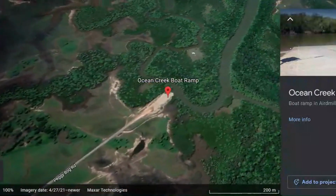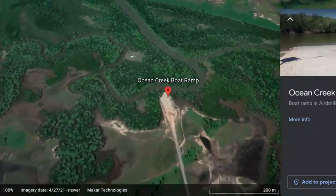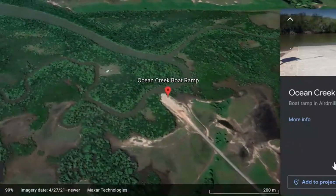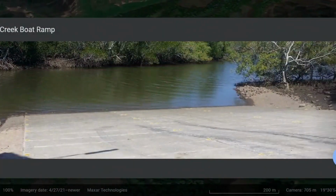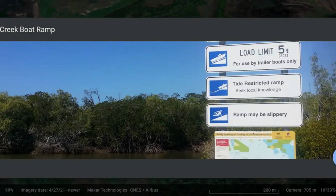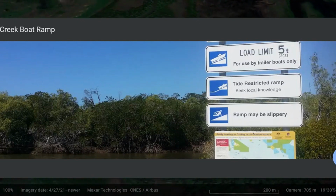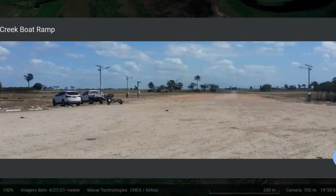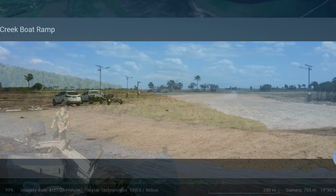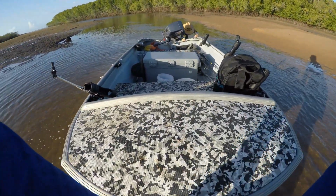It's good for finding out how to get there, what the access is like, what sort of facilities they've got. You can see here using it at the Ocean Creek boat ramp. You actually get some photos of what it looks like, what's there, and you can even use it for zooming in on the creek itself and finding out where channels, creek mouths, gutters, all that sort of stuff. Very cool tool.